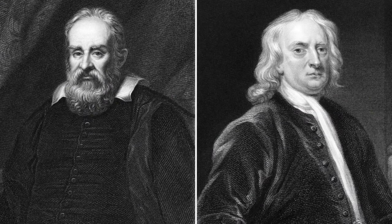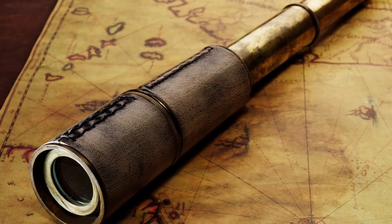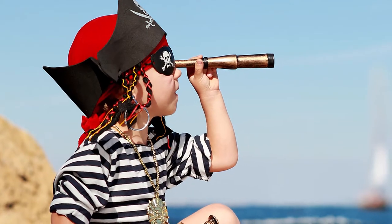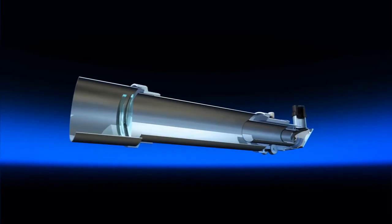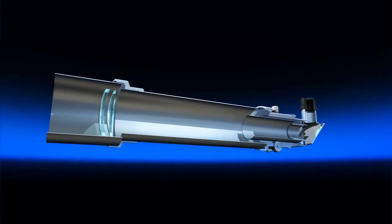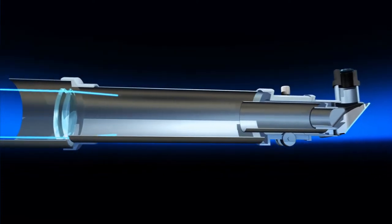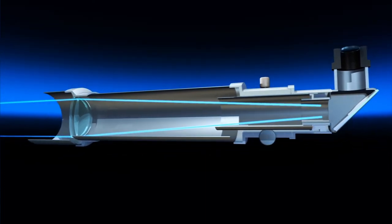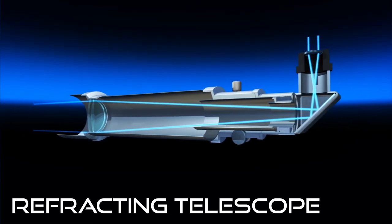Today's telescopes employ optics similar to those Galileo and Newton originally used centuries ago. Galileo's simple astronomical telescope will remind you of the spyglasses you'd see in pirate movies or even something you owned as a kid. This refracting telescope uses a main lens at the front called the objective and a lens at the back called the eyepiece. The eyepiece focuses the light from the objective for your eyes. This telescope design is called the refractor or refracting telescope.